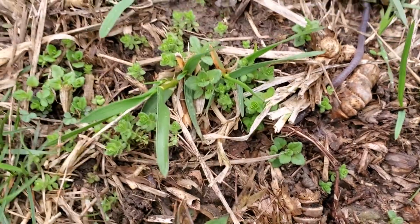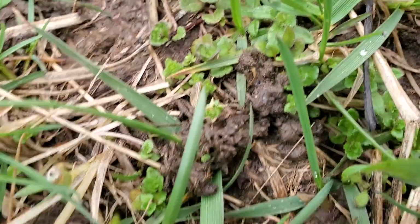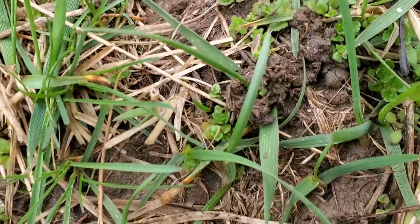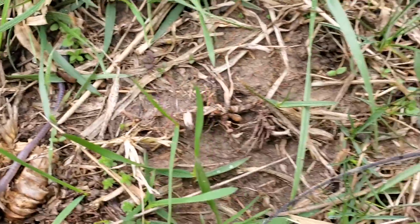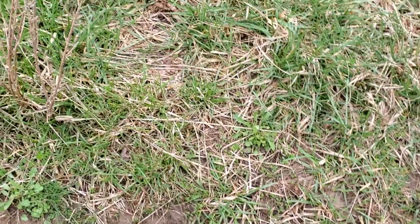I'm telling you what, folks, we got worms, and we have got worms. There's an earthworm casting right there. That's brand new earthworm poop. It's all over. It's crazy. Man, that's exciting. I didn't even know those gamagrass were here. Oh my God, there's another one.